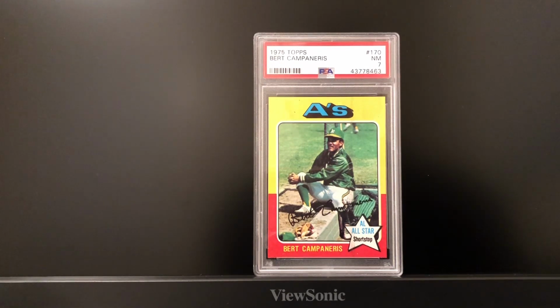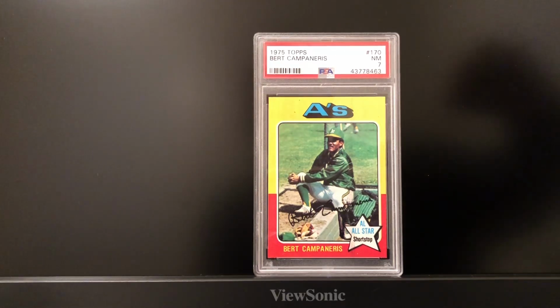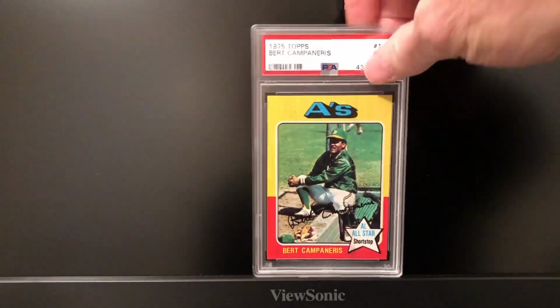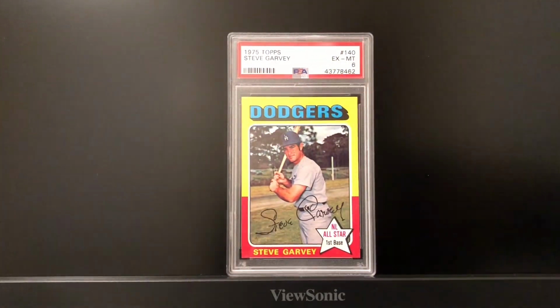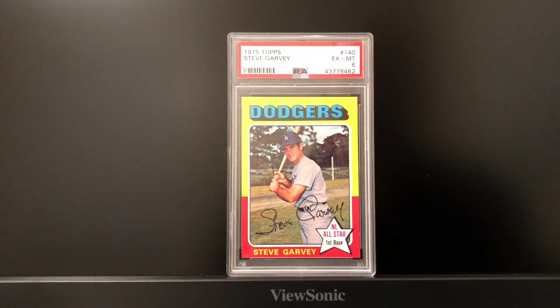It's so hard to tell how good a shape the cards are in when you're looking at them online. But this is the Campaneris All-Star shortstop. I was surprised it didn't get kind of a stain grade. You'll notice over by the star there, there's a little darkening, but it didn't. So not too bad. Collector's grade of 7 there. This one was a catastrophe. I think it's just because it's so miscut. But this is the Steve Garvey 75. That's a 6. You just can't do it.